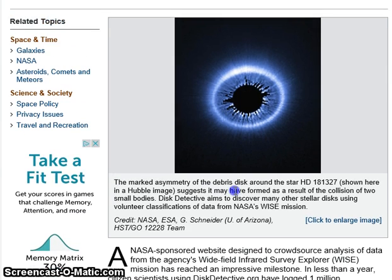The marked asymmetry of the debris disk around the star HD 181327, shown here in the Hubble image, suggests it may have formed as a result of the collision of two small bodies. Disk Detective aims to discover many other stellar disks using volunteer classifications of data from NASA's WISE mission. There, they got something right. Incredibly, they actually got something right. It suggests that it may have formed as a result of the collision of two small bodies.